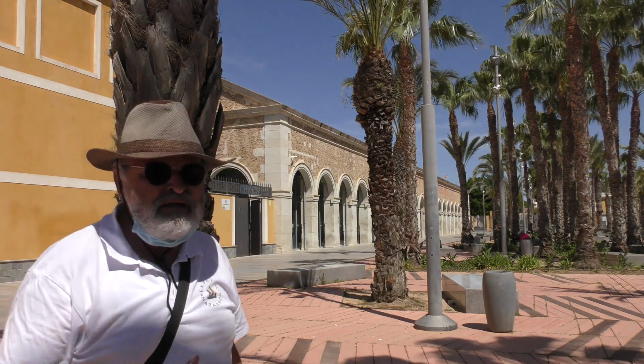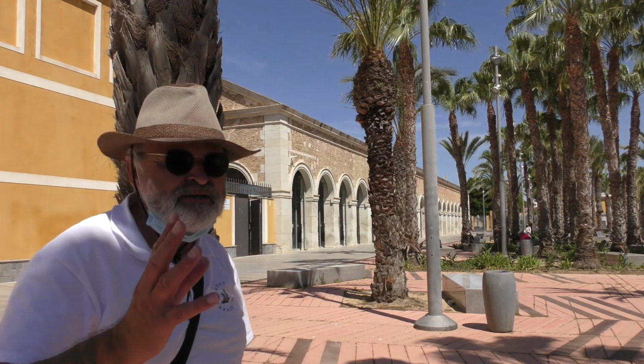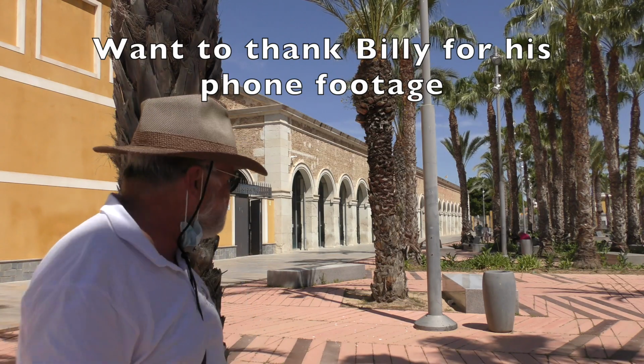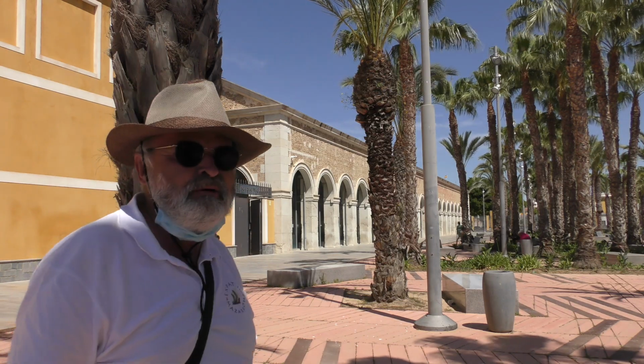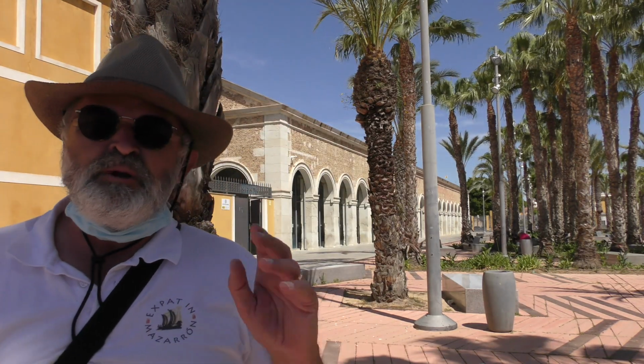So we just came out of the Navy Museum. Now when I went in the Navy Museum, I asked the lady, she couldn't speak any English, but I wasn't allowed to video, so you've got loads of photographs. We come out of there now. We're going to walk past the galleon, which is just over that, which we'll see in a minute, before we go up to the third location.